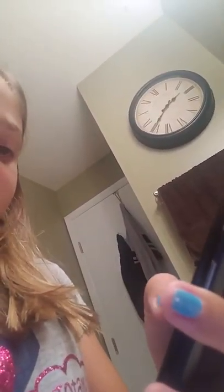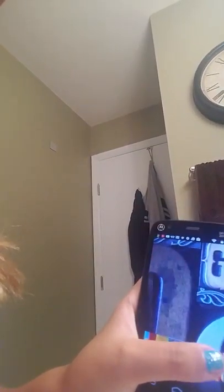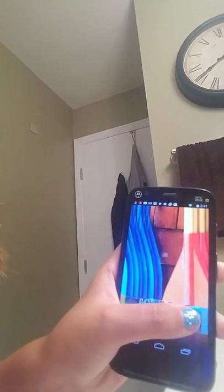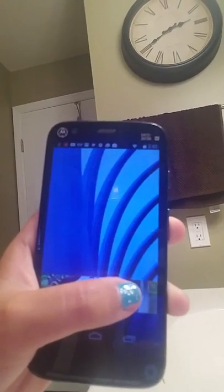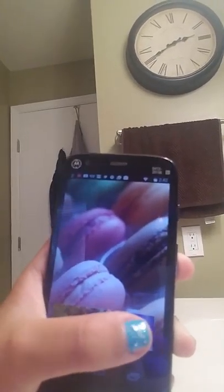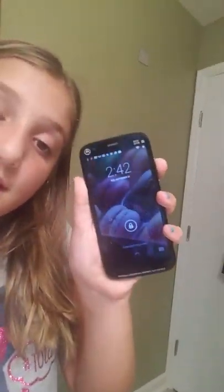What you have to do is if you have this kind of phone, you have to press this and you want to go to wallpapers. You have that, or that. And I picked macaroons because it looks awesome. And then you just press set wallpaper, and there you have it. And Motorola's won't let you pick another one for the front. It just lets you do whatever you pick for your home screen.